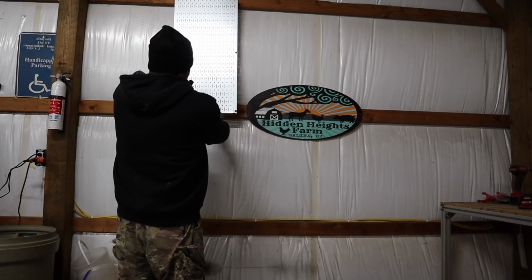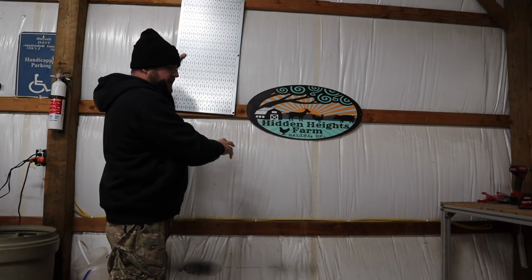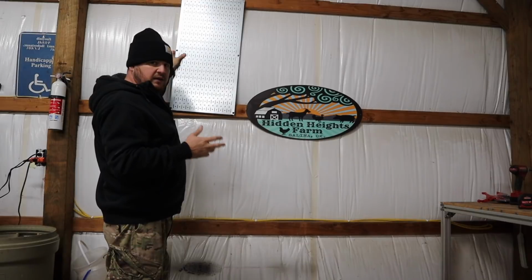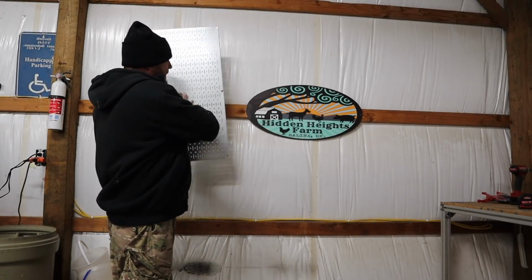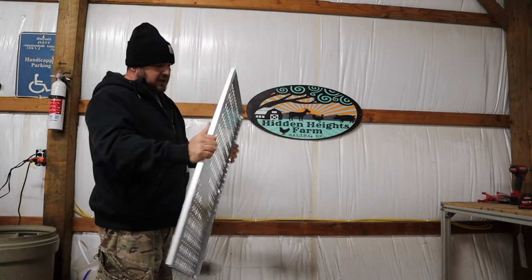I'm going to do 2 levels, one up here and one down here. And this will allow me to hang all kinds of stuff. I can hang some clamps. I can hang all my Milwaukee and DeWalt tools from it if I want to. I just got to figure out my spacing and all that. I want to maybe fit this whole wall at least halfway with all these pegboards.